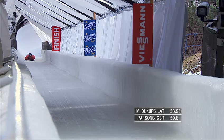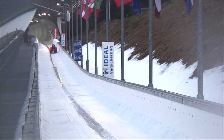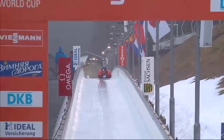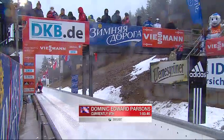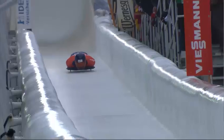Here comes the finish line right here. Easy to tap left, but that's fine. 9th place run. So the two Brits who started 11th and 12th in the running order are 8th and 9th, and Kristen Bromley in 6th position. 9th place and a second and a half behind. You'll see some tracks where there's only a half a second separating first to 20th, and here there's a second and a half separating first to 9th. That's a very, very large margin in the sport of skeleton.